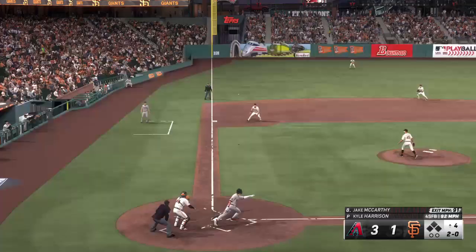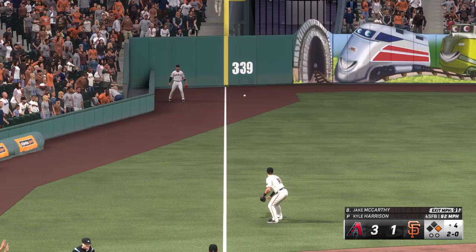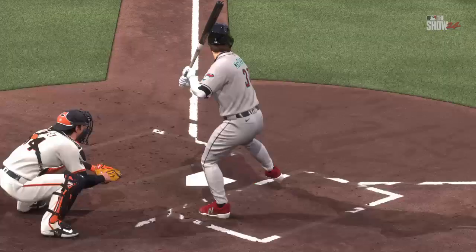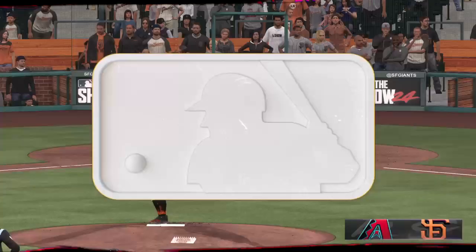Line drive, and it stays fair. And that rolls into the corner. Around first and hustling for second. In safely. It's a double and his second hit. Couple of hits in a row for him here. He got a pitch he could drive, but he didn't get too excited like a lot of guys do and pull off the baseball. Really good timing all the way through the swing, and the barrel was so on plane with the ball. Easy drive into the gap for that double.